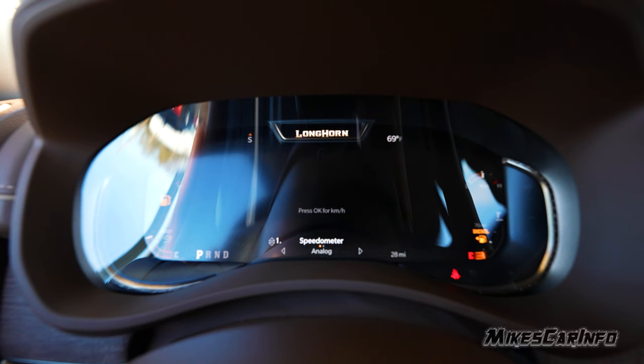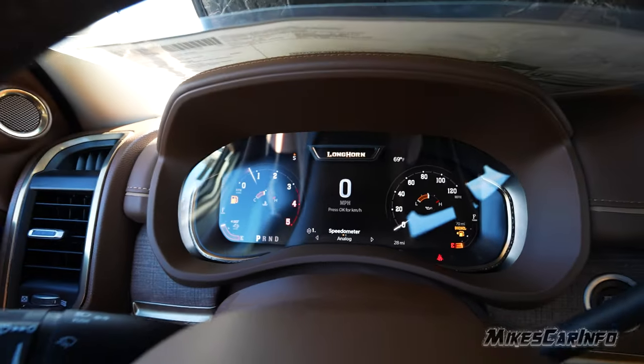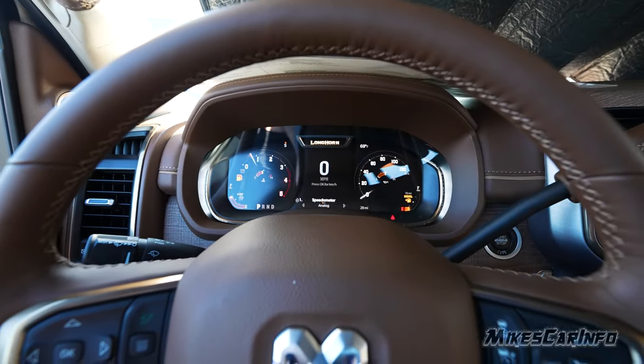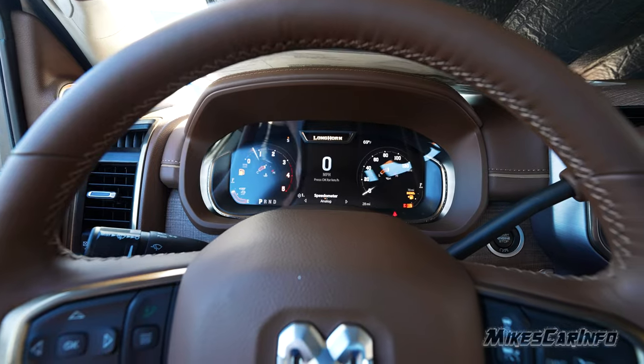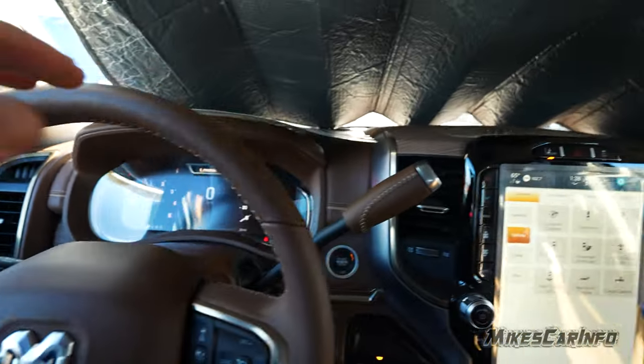All right, so let's go back here to the default screen. For me, it would be number 1. So yeah, that's kind of a quick rundown of that screen. There's a lot of information. You can set it up the way you want. You don't have to go through all that stuff, but all that information is there if you need it. And so it's right there in front of you.